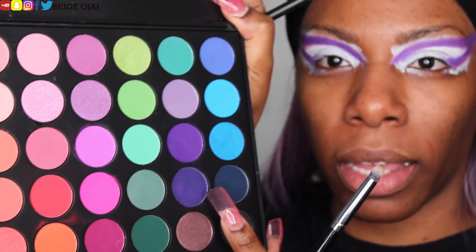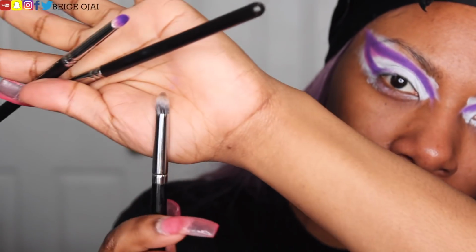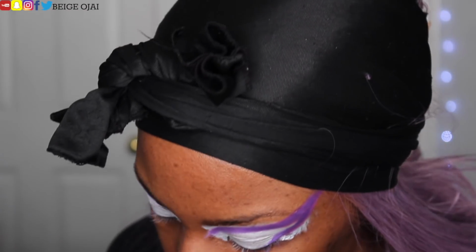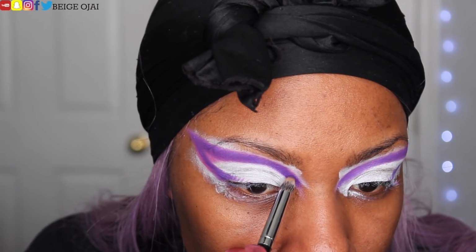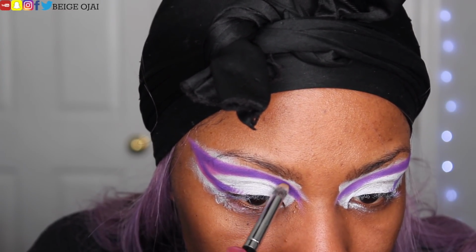I am going to go in and add a little bit more depth by applying this darker purple color. I'm using more of a pointed brush. This is a pencil brush, but it has more of a pointed tip. This is from Morphe. It's their E24 brush. I am just going to go in the center of that to create depth right there.